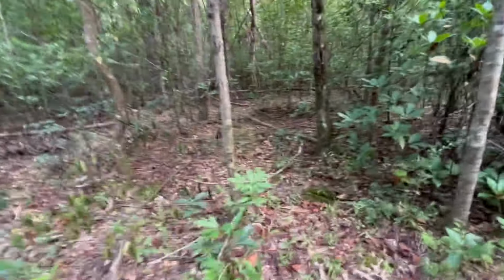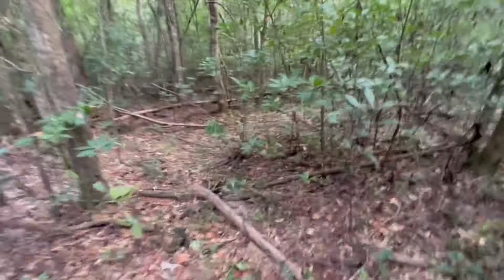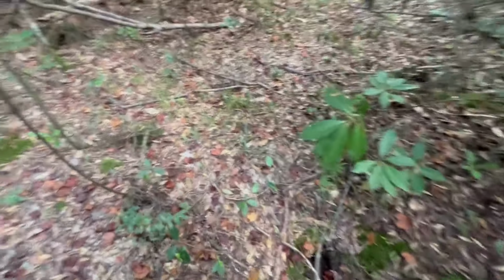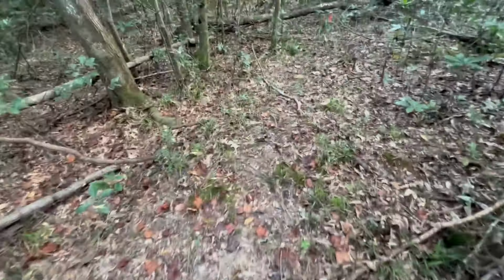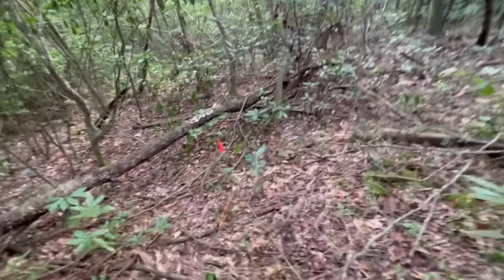Okay, I'm looking for my red flags. I see one. Come through here, pretty easy going, just a little baby sweet bay. A lot of holes. I guess it's for an animal. I don't know if they're still in there. I hope not, because I'm covering them up. I think it's rotten tree trunks. Okay, we're gonna go this way.